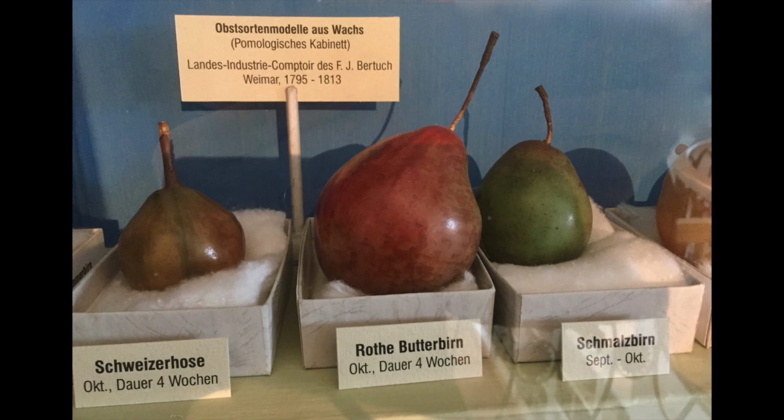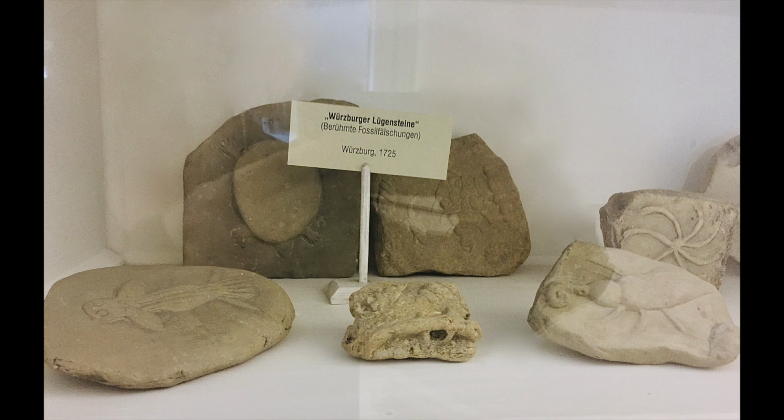The second set of remarkable exhibits I'd like to show to you is in the cabinet next door to the wax fruits, and it's made up of a collection that is also man-made, although once it pretended not to be. This is a selection of stones, known as Bamberger's lying stones, and they play a starring role in an astonishing story of natural history fraud that took place in Bamberg in the 1720s.